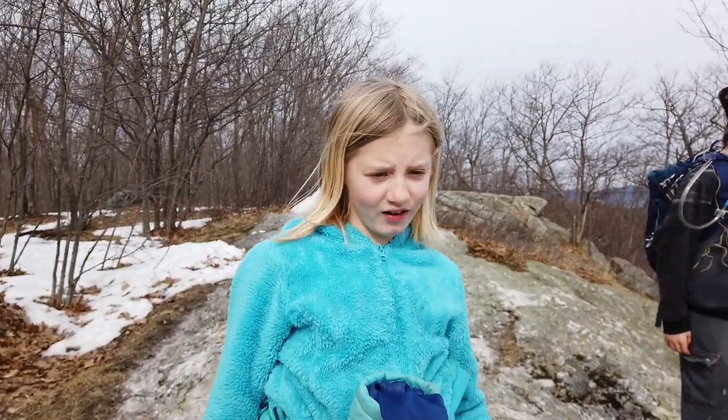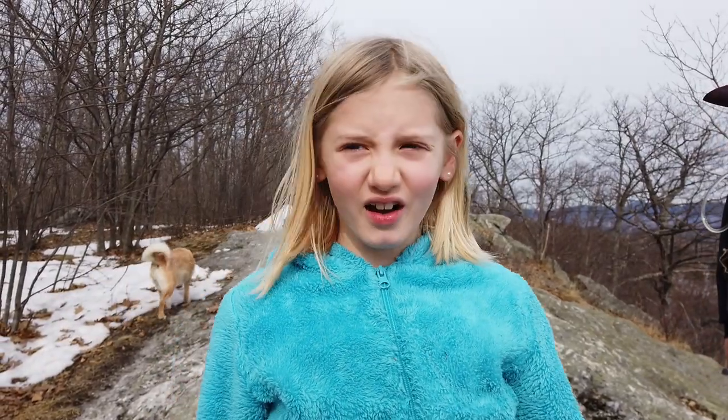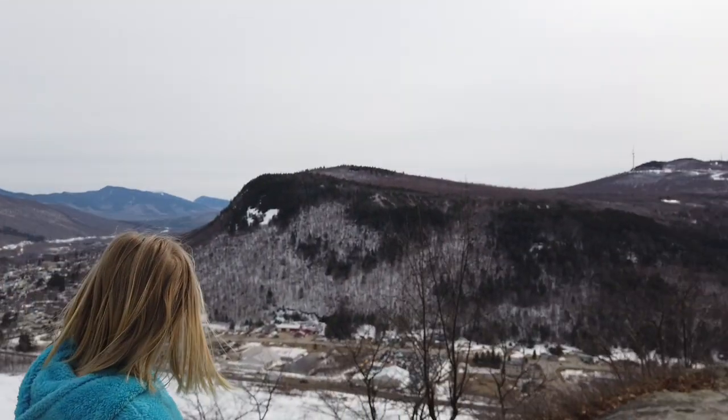Yeah, I'm seeing it. My favorite part is when you get to the top, you can see Elephant Mountain and a whole bunch of different other mountains. Where is Elephant Mountain? Right there.